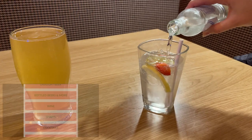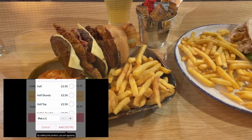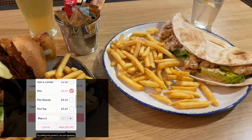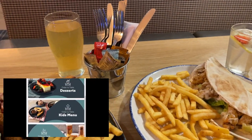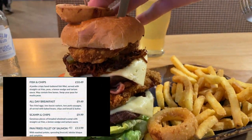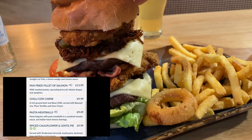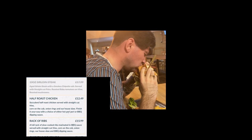So when you go to the Parkdean restaurants, just make sure you've got the app downloaded. If you look on the bottom left of the screen, you'll see some rough videos of what the app's like. Just make sure you've got that downloaded. You'll have a table number and you literally just choose what you want from the app and pay for it on the phone. And there you go, it gets delivered to your table.